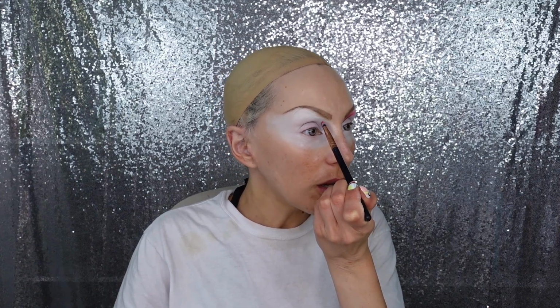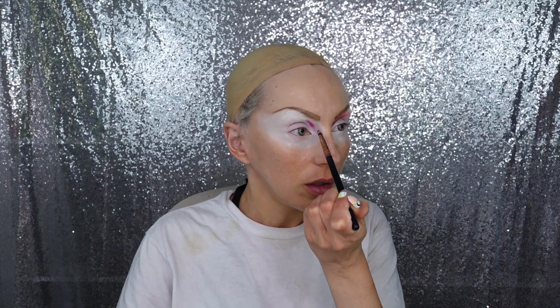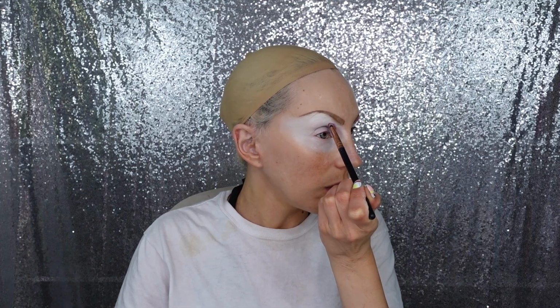Okay. So I'm gonna take a small brush. This is kind of a double crease going on, like one here and one here. The one I don't like. I have particular taste. There's some trends that pop up that I just dislike, and I'm like, I don't like it, I will not do it. But she's got it, so why not?